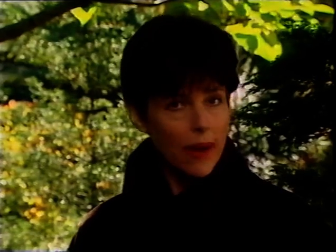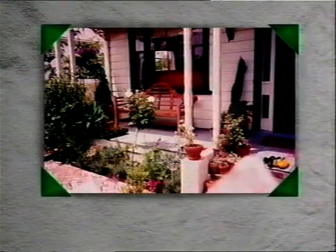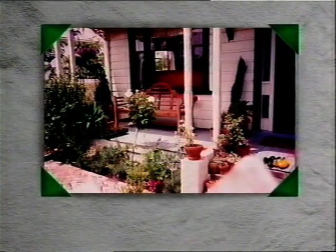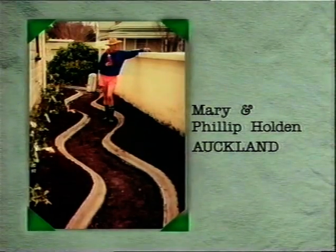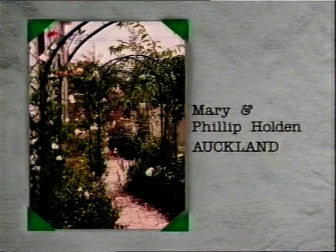Well, after the break, Jack has the lowdown on growing palms, and Bugman Rud gets up close and personal with the cicada. Mary and Philip Holden didn't have much space to spare around their inner city villa, but they've used it to full advantage, making this delightful scented garden walkway.